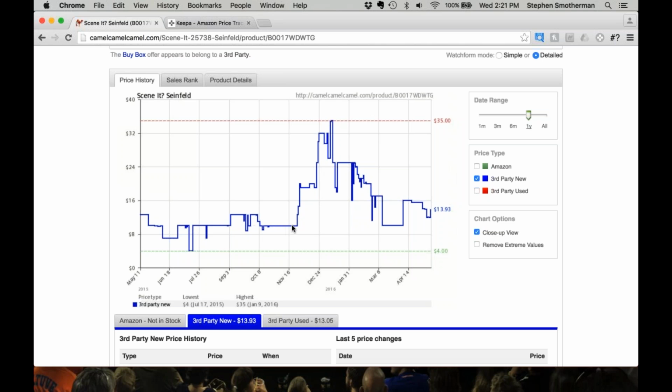Most of the year, the prices are around the $10 to $12 range. But once Q4 comes, the prices go up. And then after Q4, the prices come back down. And now the price that you're seeing is the current low price, not including shipping. So this price right here, $13.93, is the current low price.